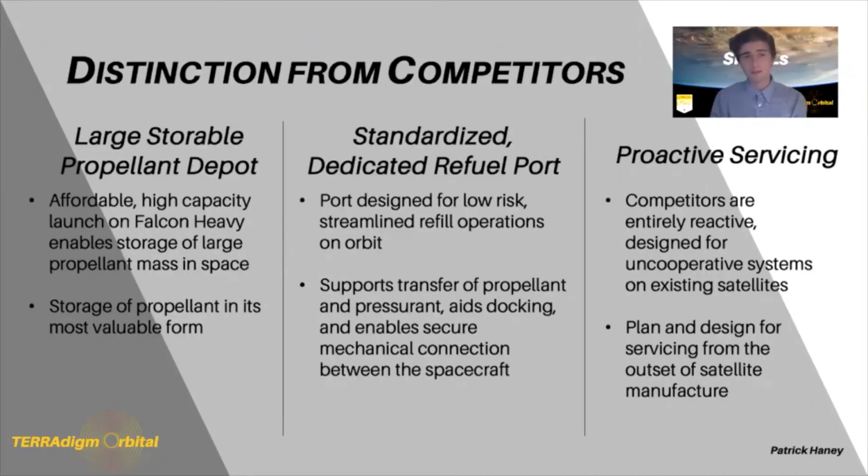So how does the Shell system distinguish itself from its competitors? First is the large storable propellant depot, which is critical to the system. The affordable high-capacity launch of Falcon Heavy enables storage of a large propellant mass in space where it is most valuable. Business is made possible because of the low price per kilogram enabled by Falcon Heavy.